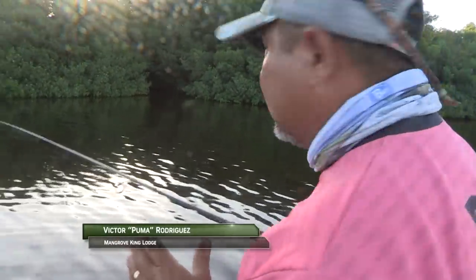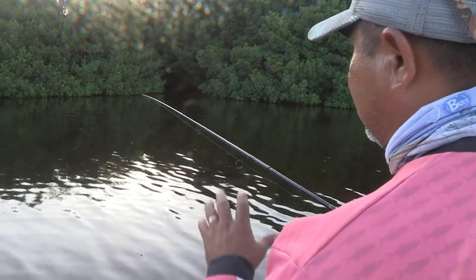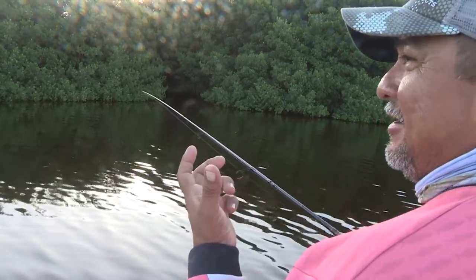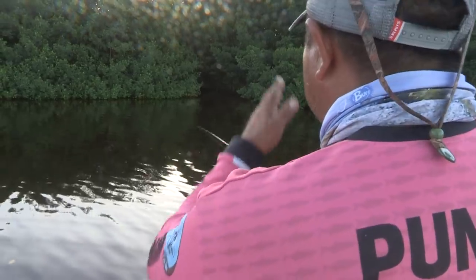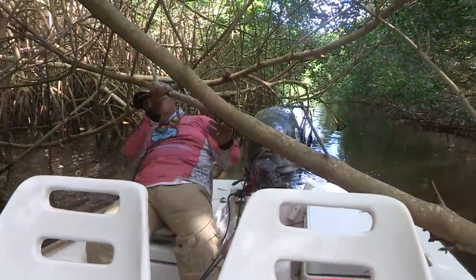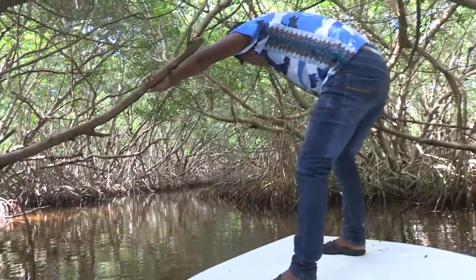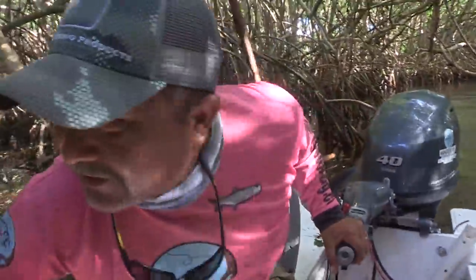Okay, the tarpon are in the mangrove because it's very clear and difficult to cast. But we go into the mangrove. Very good place, but it's very difficult to open the mangrove.